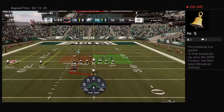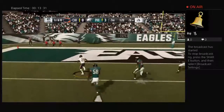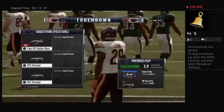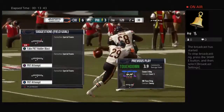Now they look to pay it off on first down. Now they'll run it on the toss. And he takes this one in for a Bears touchdown. A great effort there, 26 yards. And the Bears are in for 6.